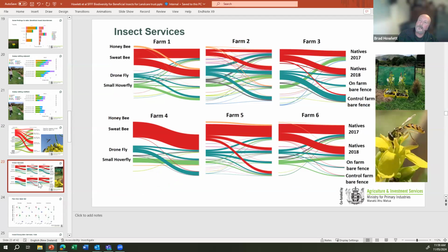And this also shows individual farms. Basically what we're seeing is a fairly consistent trend across farms with the various treatments, with the native plantings compared to the bare fence lines and the control bare fence lines. So what that means is that if you establish native plantings, for example, our data's pointing to you're going to have an effect that's beneficial in terms of pollination or supporting pollinators to the flowers.